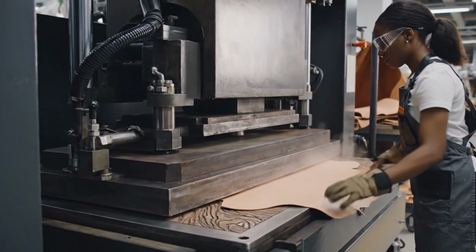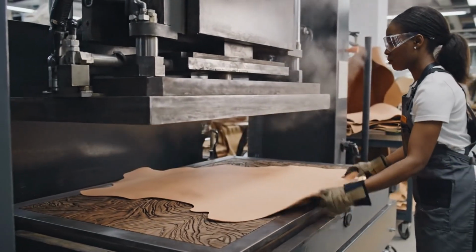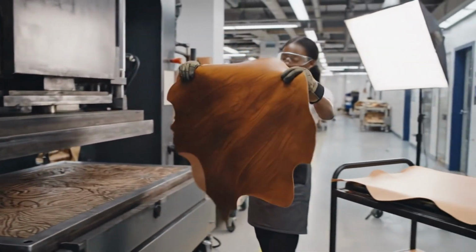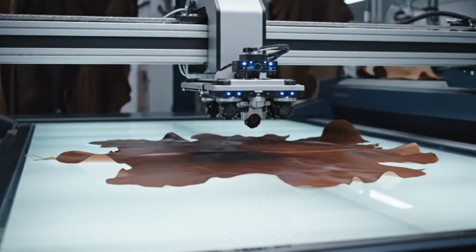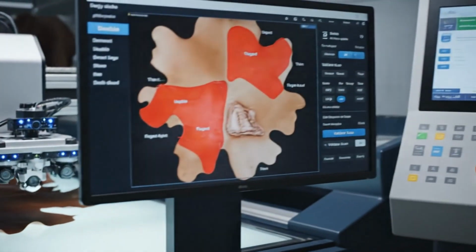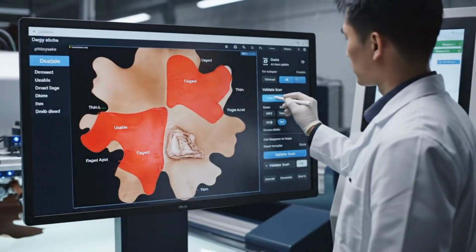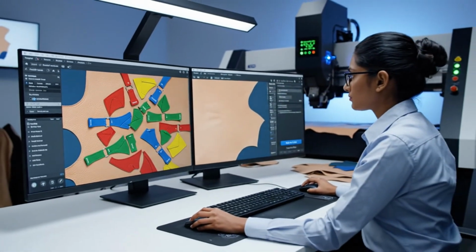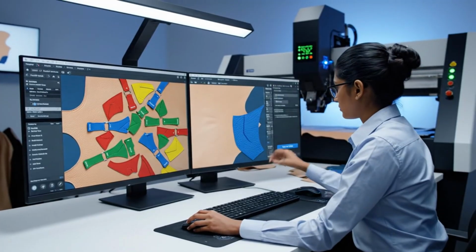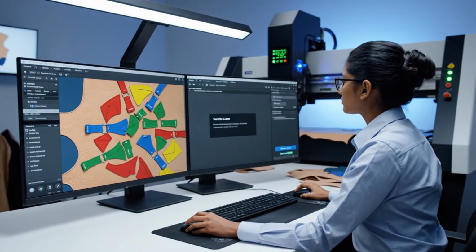Heat, pressure, and time. The plating press gives the leather its final face, the surface that will be seen and touched every day. The scanner sees what the human eye cannot. Every usable centimeter is mapped before a single cut is made. Waste is a cost. The nesting software eliminates it, every pattern piece placed with mathematical precision.